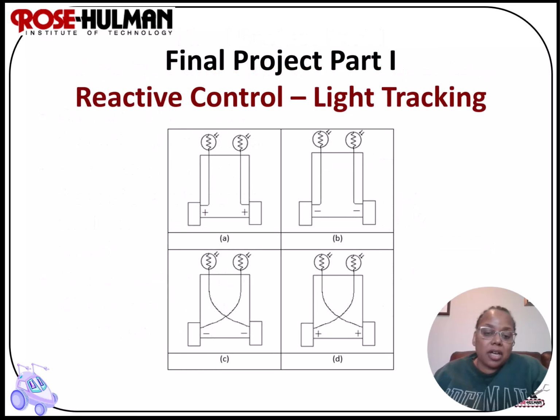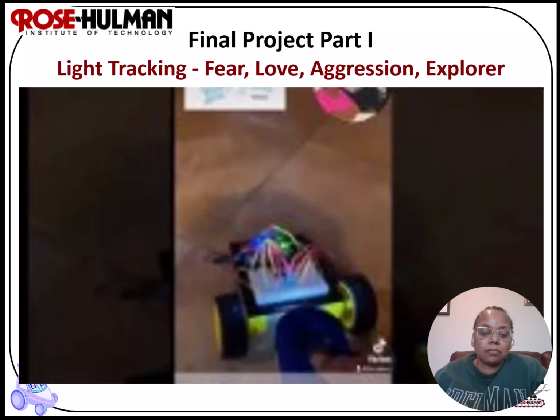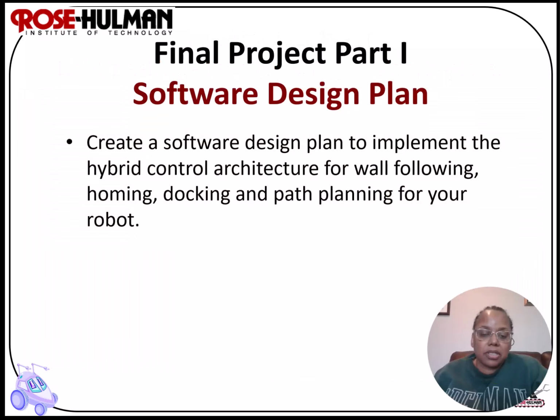Here are the examples of the 4 behaviors. And here's an example of the 4 again, moving and reacting to the light. Once again, it's fear, love, aggression, and explorer. And here's a video that we can view later on YouTube, so we'll skip that.